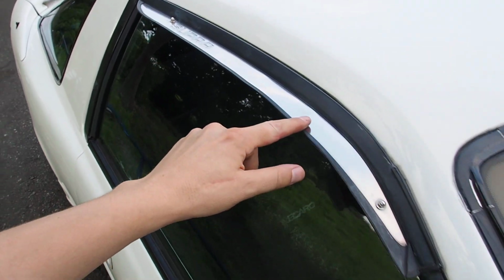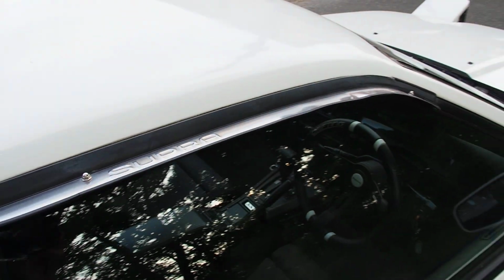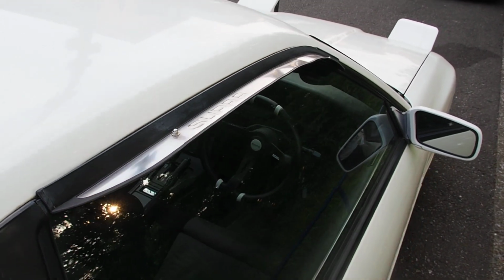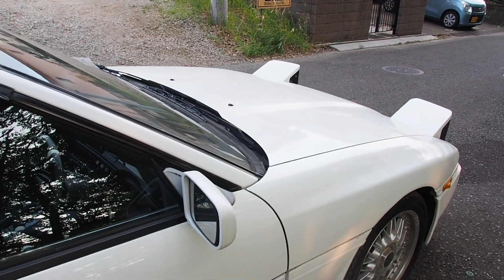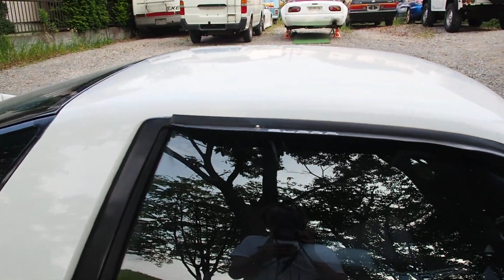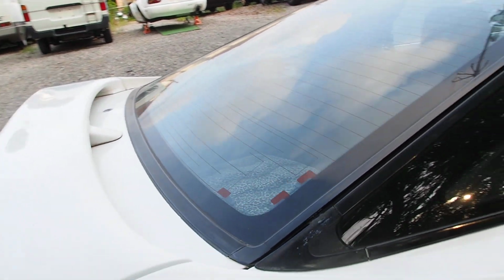Look at these. Supra. That's very cool. That kind of thing, you wouldn't be able to buy something like that ever. You just have to buy a car with it on it, and be the only person in all of the USA that has that, because I believe that these were only for the Japanese market, because those weren't popular in the States until kind of the mid-90s, but in Japan they were popular from the 70s.